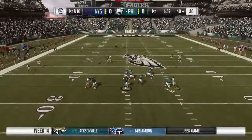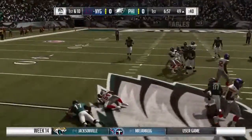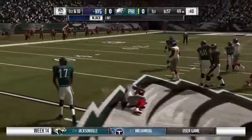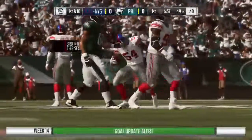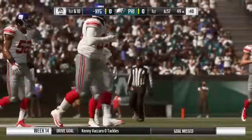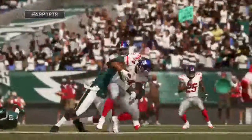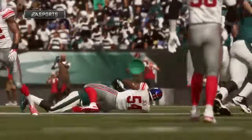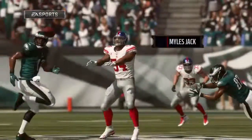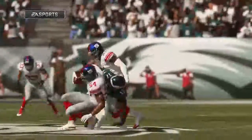Throwing on first is Wentz. Into heavy traffic, and it's intercepted. Picked off by the linebacker, Miles Jack. And they'll set up shop right near midfield at the 49-yard line. Certainly not how they envisioned ending their opening drive here in the first quarter. Too many ones in this play. First quarter, first drive, first interception thrown. And that last one, that hurts.